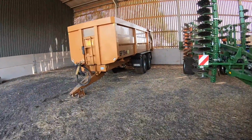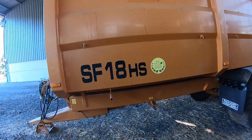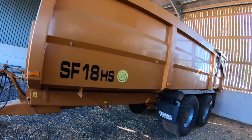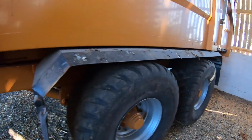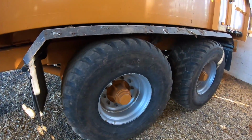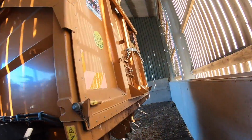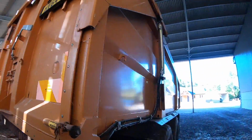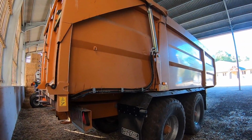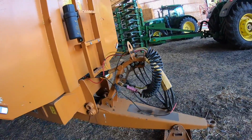And then over here in this space is the SF18 high speed, as everybody pointed out to me in the last video. High speed 18 tonner dung trailer, which could be cleaned up for grain if we needed it. The tyres are getting a bit low on the back, still got a bit of life in them yet. BKTs on there, 560s. Obviously it's got a hydraulic tailboard just like our other two 14 tonners, but we didn't get this one from new, unlike the other two trailers. This one was an ex-hire trailer when we got it. Obviously it's got air brakes and sprung drawbar.